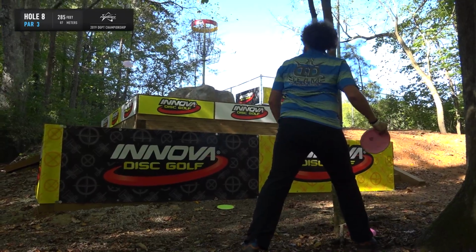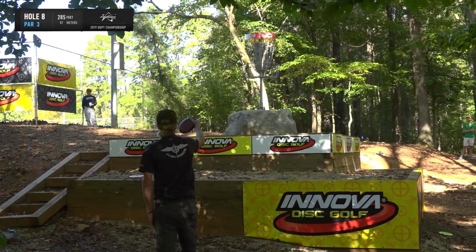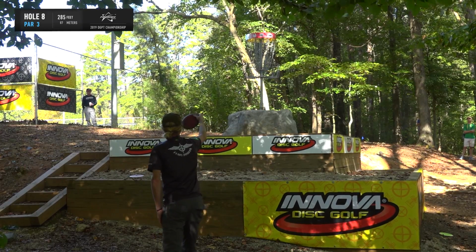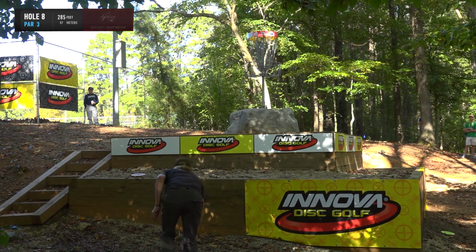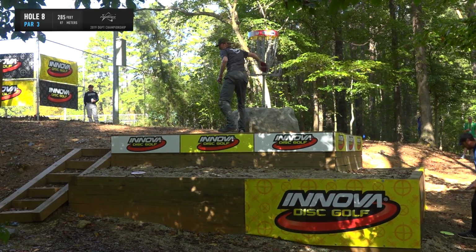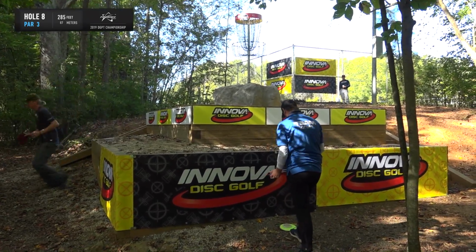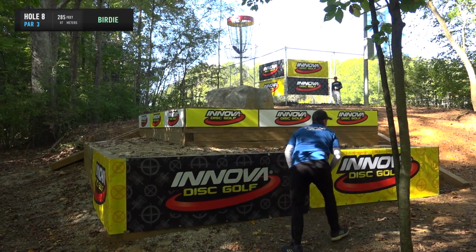And Zach showing us that it is very difficult to dial in the angle on this uphill putt. He was maybe 20 feet away from where the base of the basket would normally be, but being uphill, that added 5 more, maybe 7 more feet. Yes, definitely. Dollar, the only birdie on the hole.